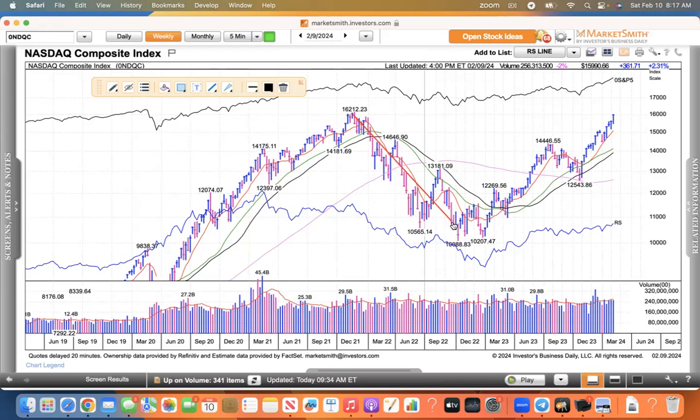And we had a 38% correction, retested the low. It bottomed in October of 2022, retested there around December of 2022. And then in 2023, we were off to the races. Boom. Then we had the three-wave correction last summer, which culminated October 26th.